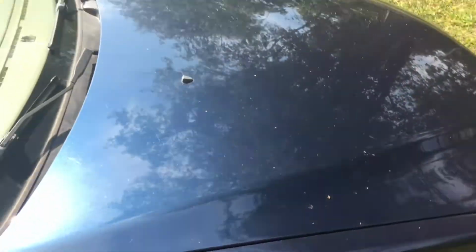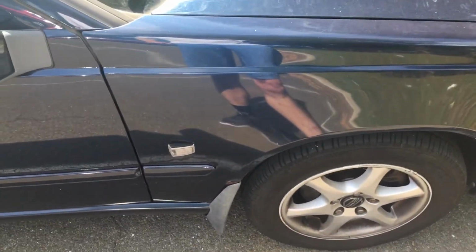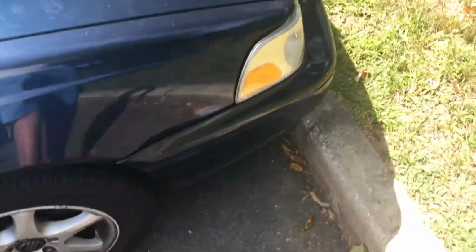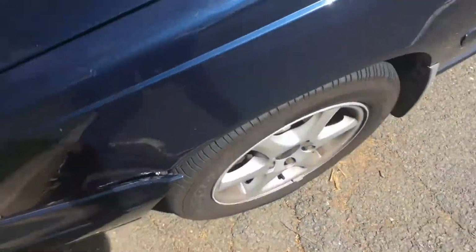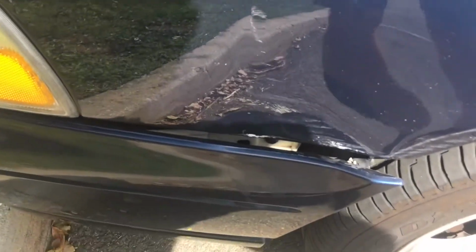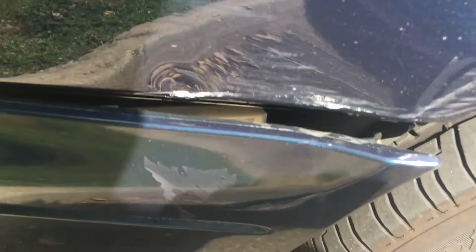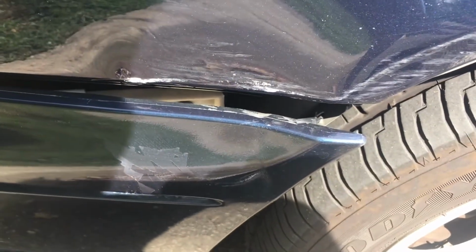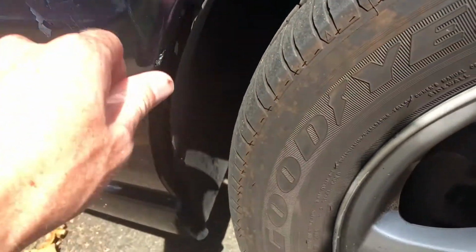The paint, I want to do a clay bar and a wax at some point. That's just something I've been putting off due to not having the time and the energy. But that's something that really would benefit this vehicle. A couple of imperfections like what you see here, where the bumper, they hit something or they were hit and it's pulled away. It just needs to be clipped back in. I think the clips could be put back into the holes, but I'm not sure. I haven't looked at it really too deeply.